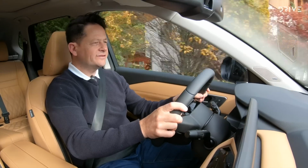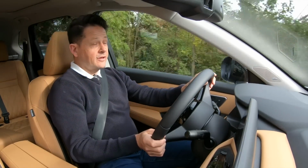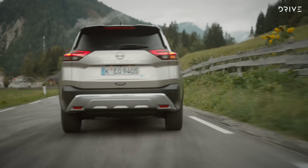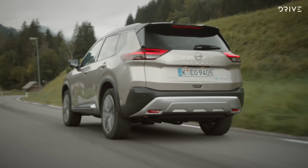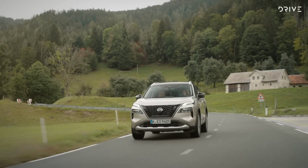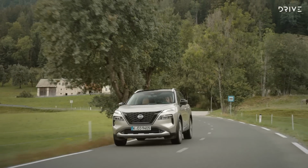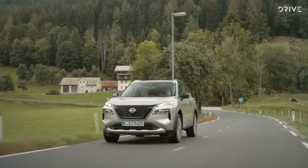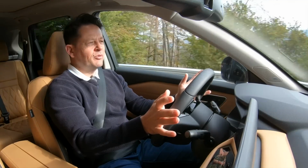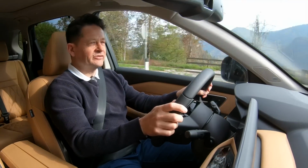Now, before we get to how this new Nissan X-Trail drives, I feel like it's worth calling out Nissan's exemplary effort on standard safety specification in this car. I mean, we're talking blind spot monitoring and active assist, rear cross traffic alert and active assist. It's got the full AEB suite. In fact, it has pretty much everything that current class leaders, the Kia Sportage and the Hyundai Tucson have. So from that point of view, even if you're buying the base model, you're getting a very impressive suite of safety features.